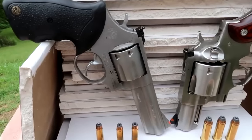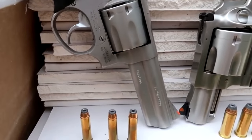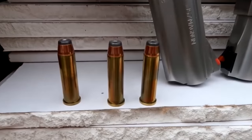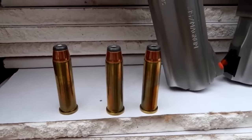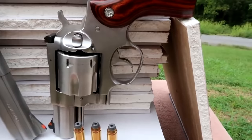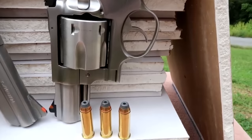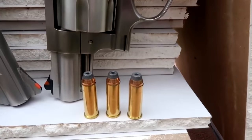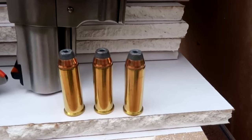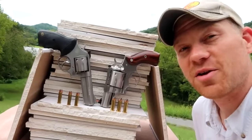For the 357 Magnum, we are gonna be shooting a Taurus Model 66, which is a 7-shot 357 Magnum. And the bullets we're gonna be using are 150 grain jacketed hollow points. The 44 Magnum we're gonna be using for this video is a Ruger Red Hawk. Very, very nice 44 Magnum, 6-shot revolver. And the ammo we're using is the exact same type of ammo as the 357, but in 44 Magnum, they're 240 grain jacketed hollow points. Let's go get this set up on the shooting table.